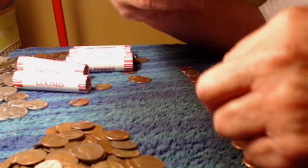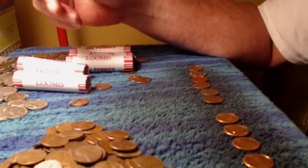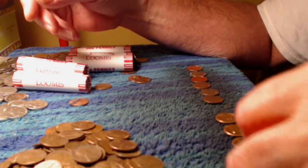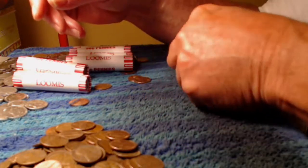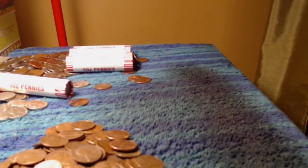I don't know how everybody searches their coins. 2009, you don't see many of them. I've watched people dump them out and then search through them with their fingers. That's just too time consuming.